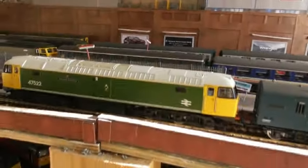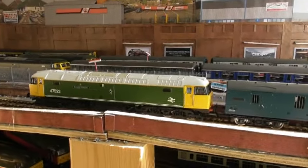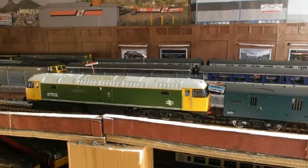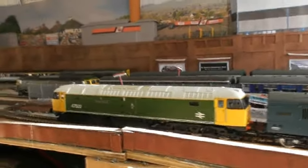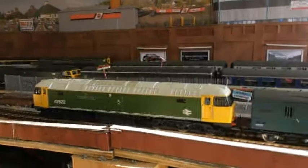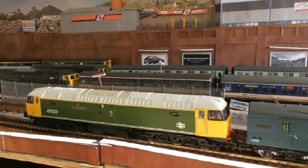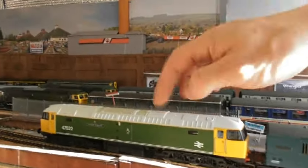The LNER apple green livery, as you can see, is well produced, and this actually dates it to summer 1989, sorry, I'll explain why I said 1988 in a minute. The reason it dates it to that is it was actually allocated to Stratford Depot at that point. In fact, it was 1988, the 16th of May 1988, it was moved from Gateshead to Stratford Depot. It was later reallocated to Crewe in late 1989.